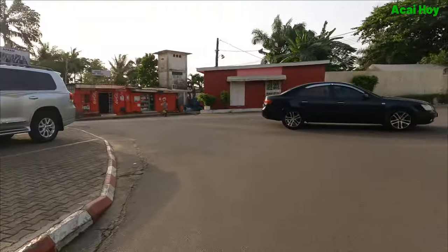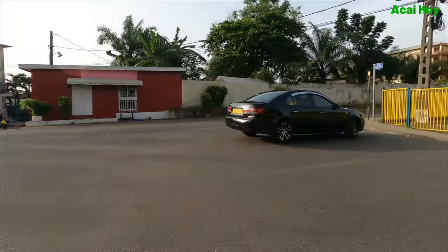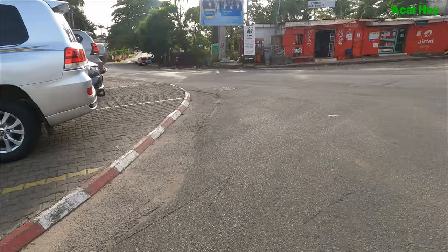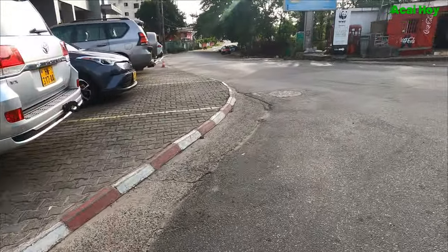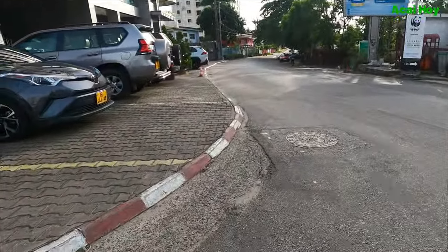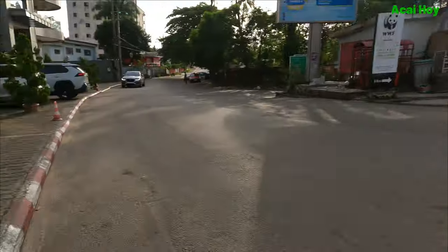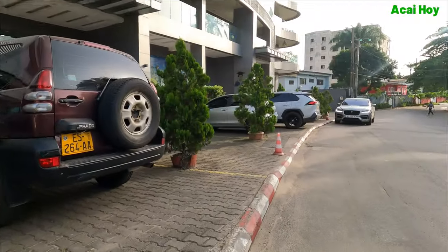This way. I think we should take, let me see. Instead of us taking this way, I think we should take this way. Let's go this way, because I don't actually have enough time. If we go this way, it's going to take a lot of time. So I think let's go this way and see.